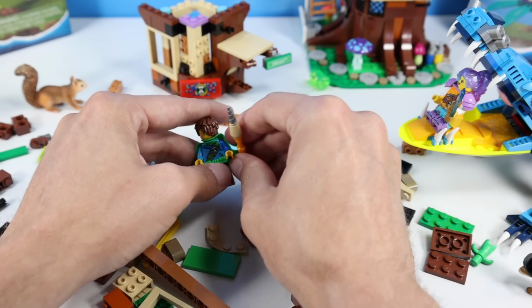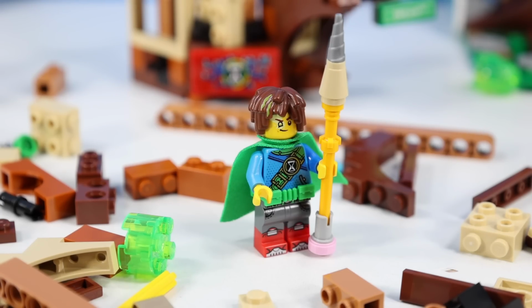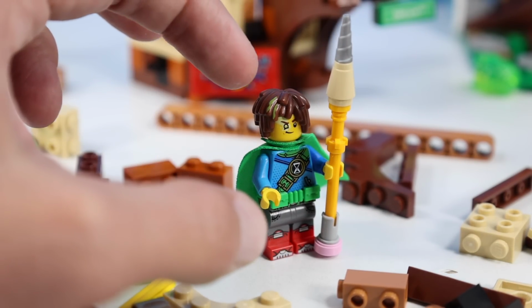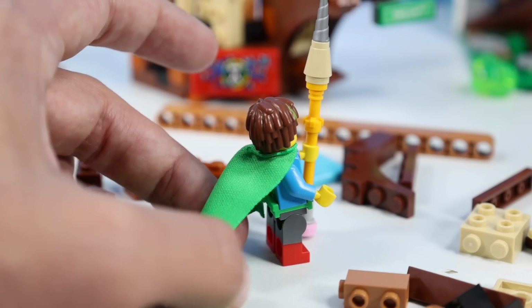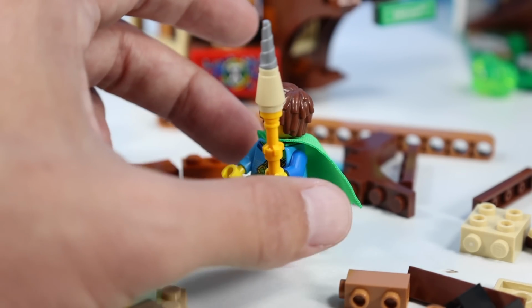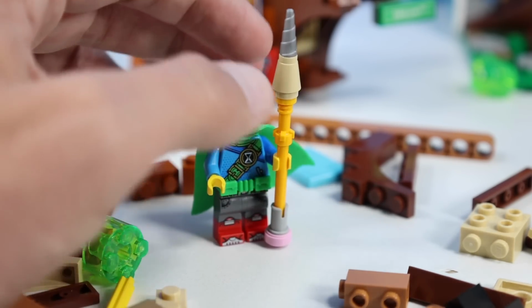Oh, it's his pencil, of course. His dream-conjured pencil weapon. Another really awesome DreamZzz-inspired figure from the show. Look at there up close. They even got the little markings on his hair. Is that like green paint? I can't remember what that is. But pretty cool looking suit. And that pencil looks nice too from this side. Can't even tell who it is.